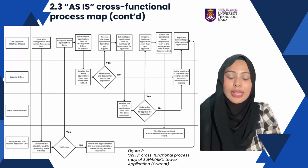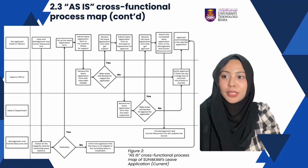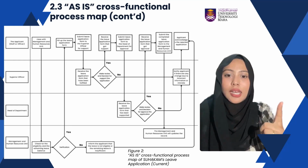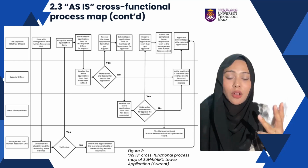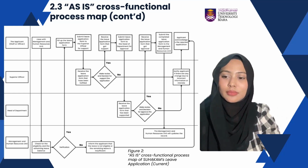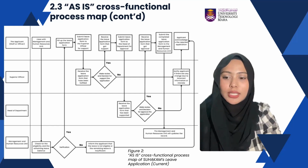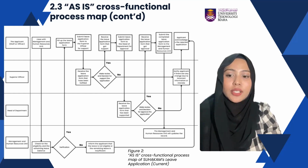Figure 2 shows the cross-functional process map of Suhakam leave application. There are 4 people responsible for this process. First, the applicant. Second, the superior officer. Next is the head of department. And fourth, the management or HR unit department. The process starts with liaising with the management and human resource unit and ends with the management and human resource unit updating the record.